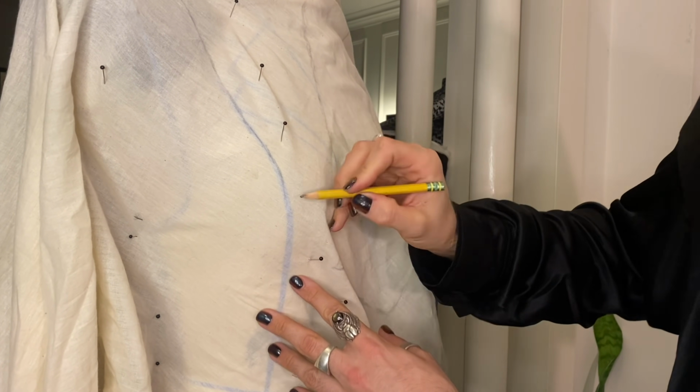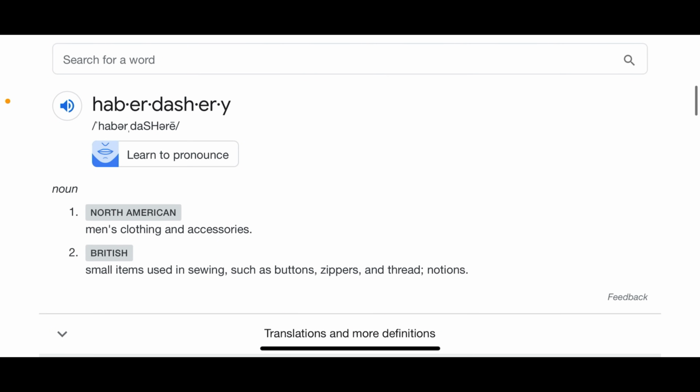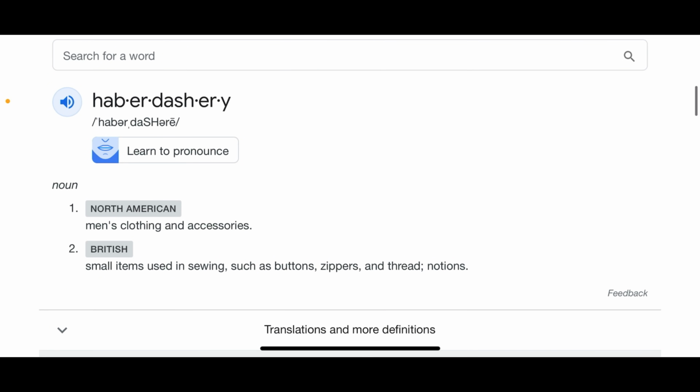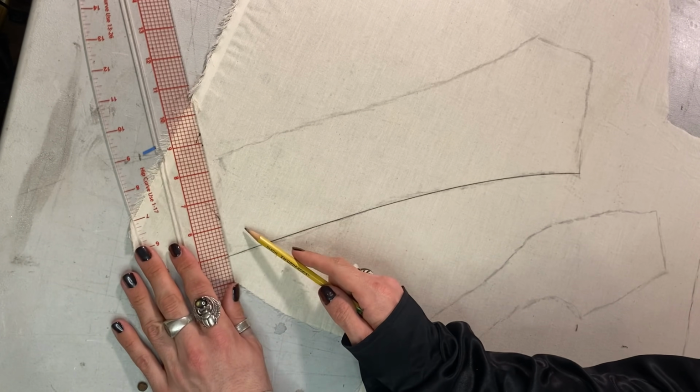Once I have done my draping, it's now time to perfect that pattern. I use this ruler from Plitz. I got this at Joann. You can also get it online, and most of the haberdashery stores will have it also. The word of the day is haberdashery. And I use this to really straighten out my lines and give everything a really nice curve.